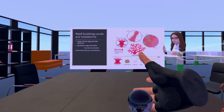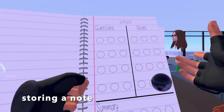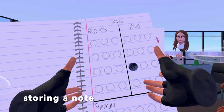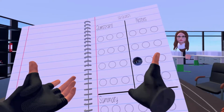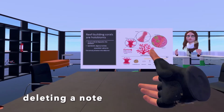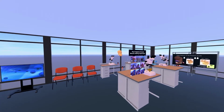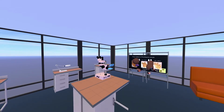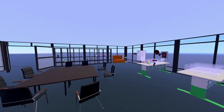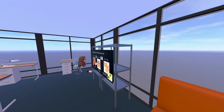The user can store their notes in a notebook, summoned by holding their hands open like a book, and close it by clapping. And finally, a user can delete a note by tossing it towards the ceiling. In another scenario, where a group of users are exploring shared artifacts in a virtual environment, each user can quickly capture notes of what they find interesting without needing to take off their headset or fumble with the virtual keyboard.